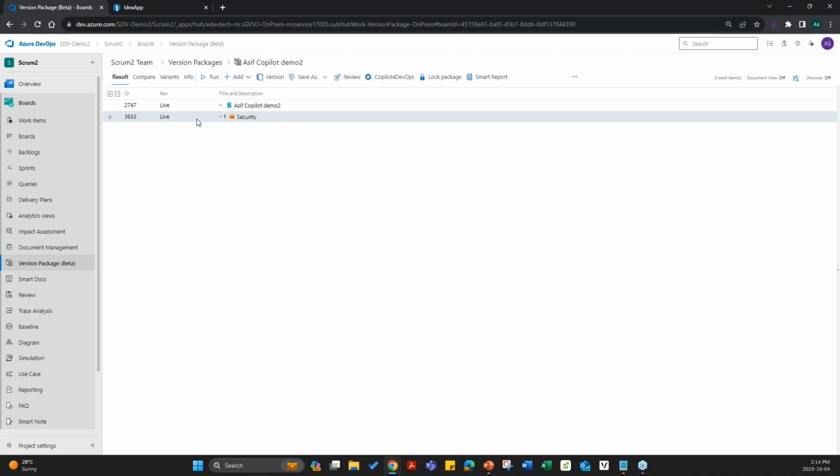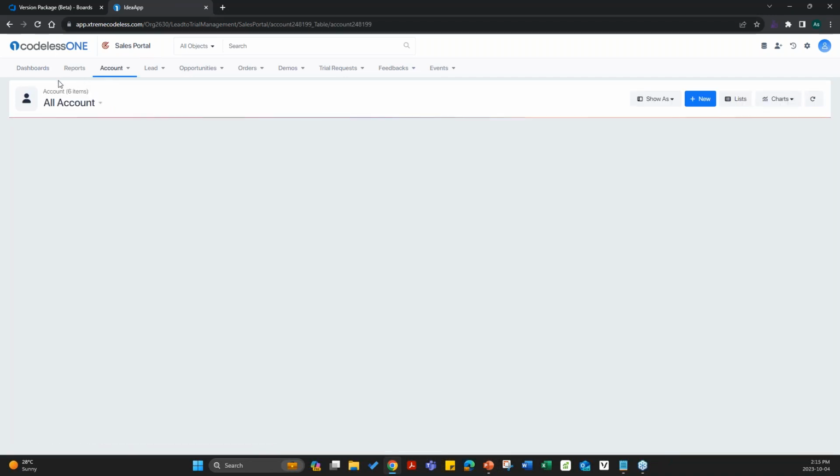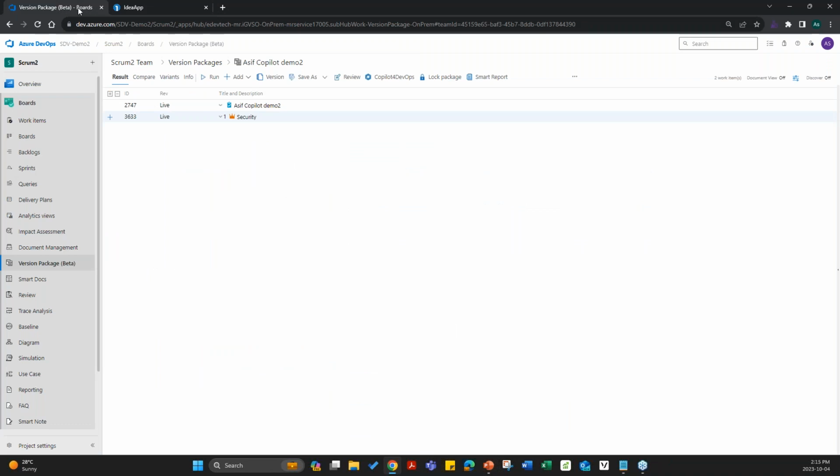We will then take a look at Codeless One, which is the rapid prototyping, functional prototyping application, where you can build rich applications in minutes. So you can build an application with multiple portals in an hour, maybe two, through multiple iterations. So we'll get into that later on. But to begin with, let's take a look at Copilot.